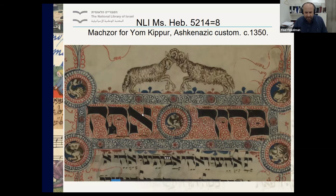This is the beginning of the Amidah, and you can see the little dragon here, another dragon over here, another dragon over here, and I don't know if this is a dragon or a lion over here in the bottom left-hand corner, but extremely, extremely subtle pen drawings and decorations. You also have this, I don't know if it's a dragon or a griffin or something there in the middle. We'll talk about why they chose some of these, the sense of humor here.